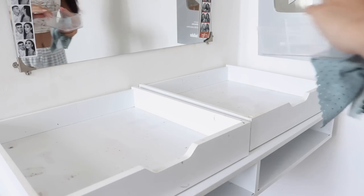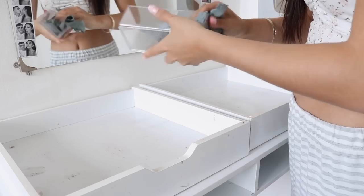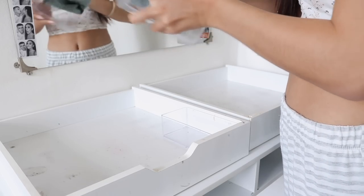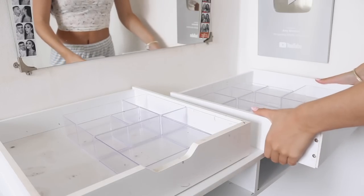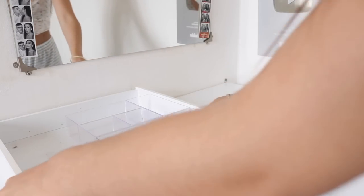These little insert things are from B&M. I'm just going to give them a quick little once over. Again, they're still going to look absolutely filthy, but as long as my makeup's stored, I don't really care. I probably will move these around. Like, I don't know how I want to actually put the little compartments yet, but we'll come to that. I'll pop these back in the little slots.